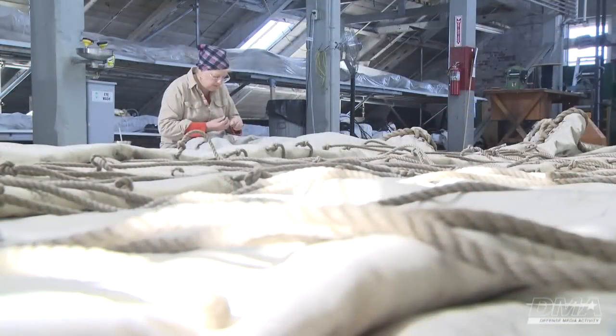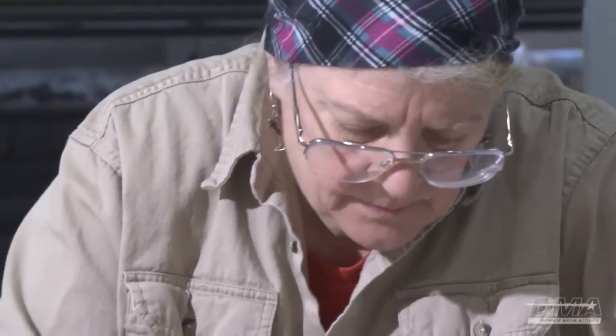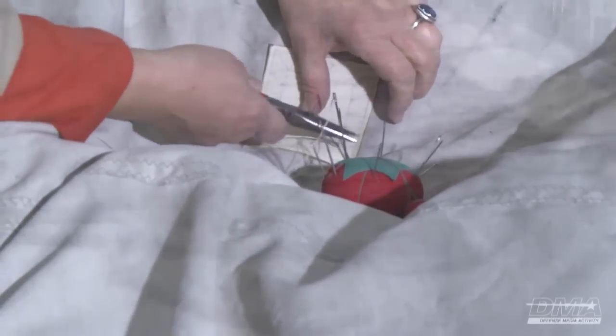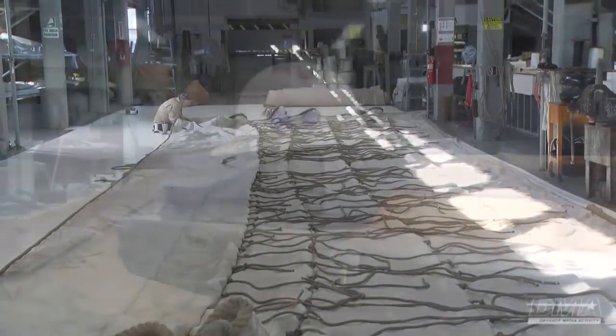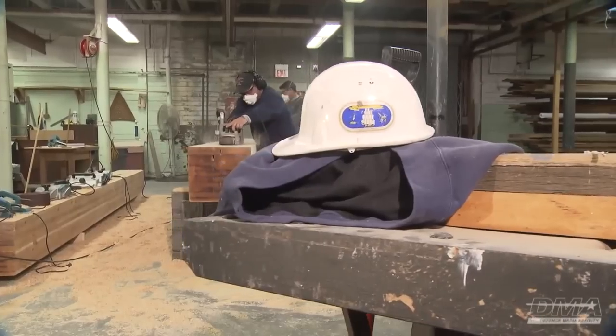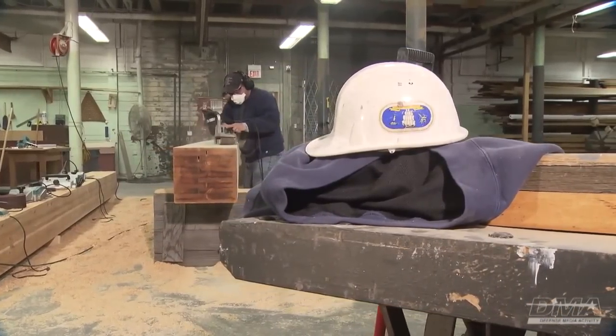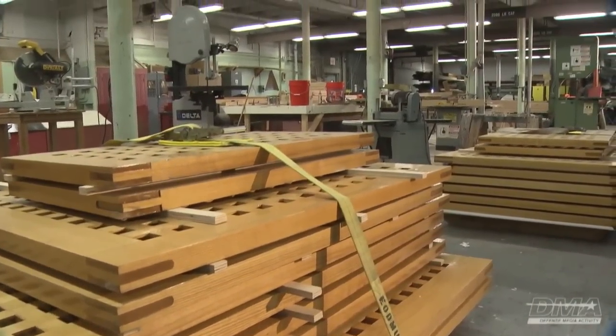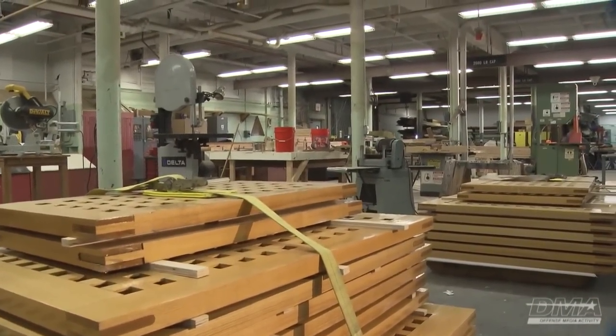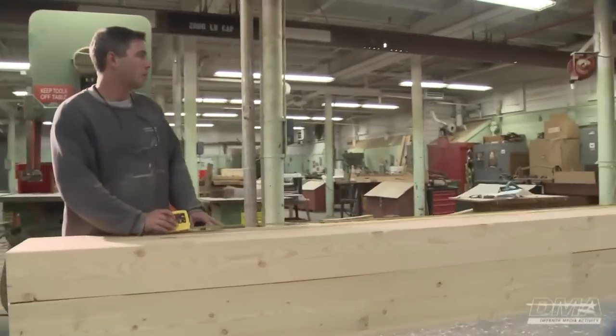In the loft, a sailmaker patches and repairs sails so the ship can continue to move with the wind. The ship's full complement of sails could cover a full acre of land, and carpenters work to cut and maintain beams that need replacing on the gun deck. Hatch gratings are stored and maintained, and shipboard maintenance goes on. One of the ship's restorers describes what they're doing.